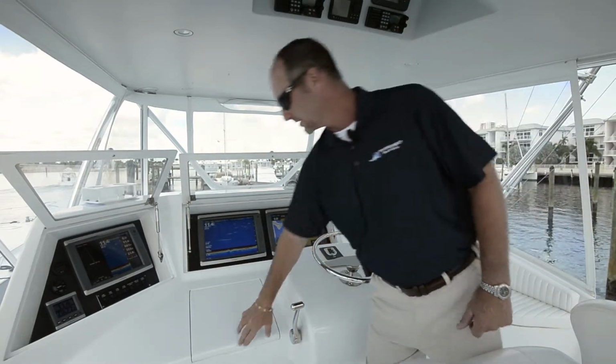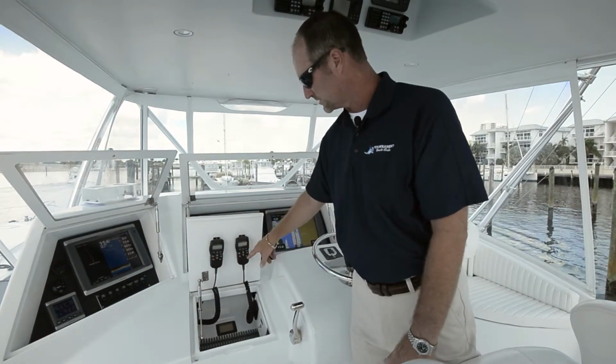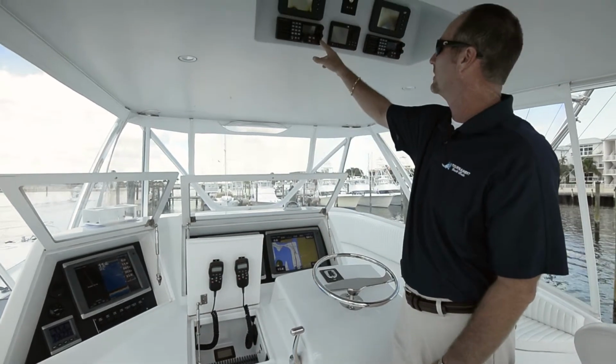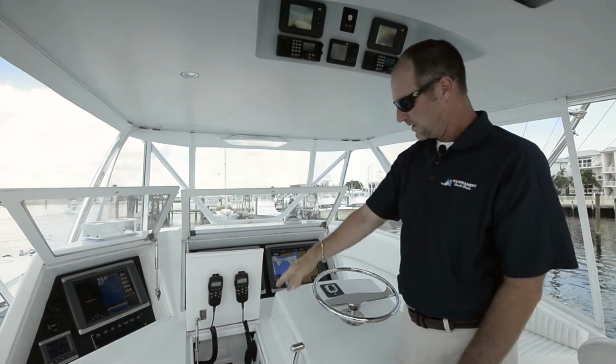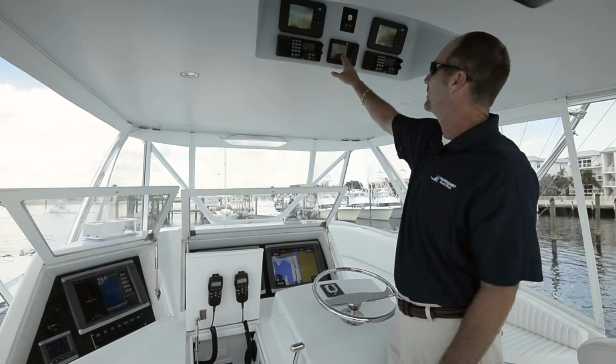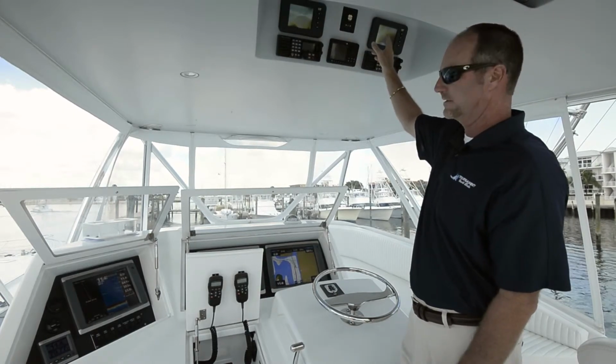Over here under this little hatch, again, very clean layout. You have the command mics, which allow you to listen to the VHF speakers and change channels, for these standard Horizon VHFs. Remote water maker start down there, AP28 autopilot, ACR spotlight, and digital Cat controls.